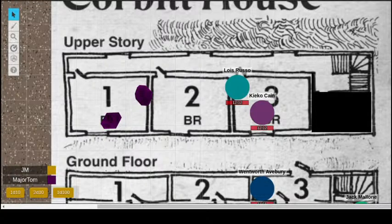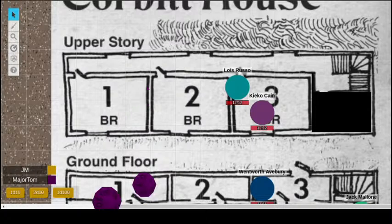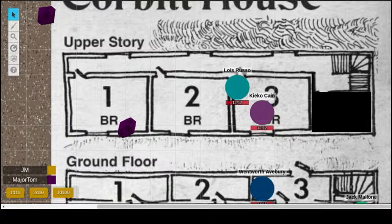Could I have Lois do a spot hidden check? 25. No. Okay, she's oblivious. Oh dear. So Lois notices that there is blood dripping from the walls. Good to notice. A very unnatural thing is occurring on the walls.